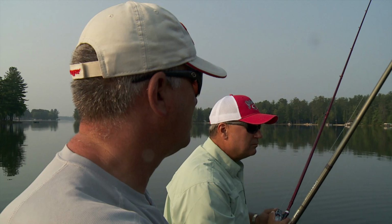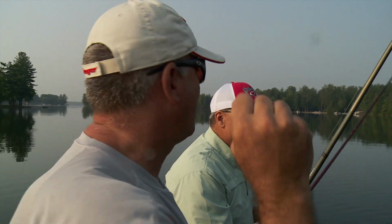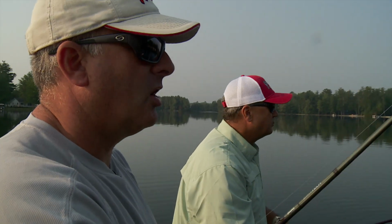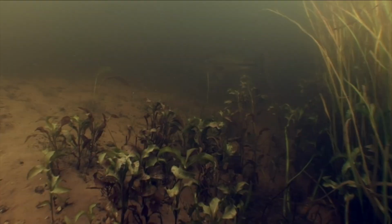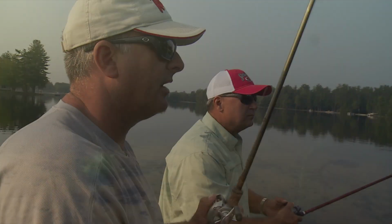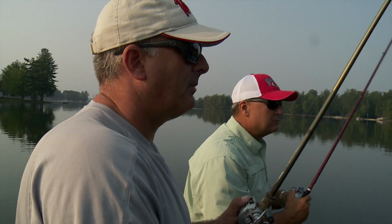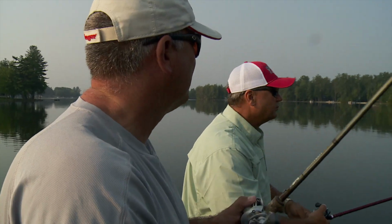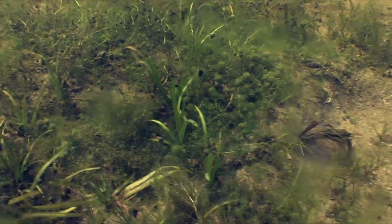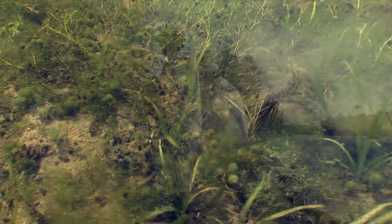Let the bass get attention to the bait, because they're not going after it. They're not running it down. So I'm trying to draw attention, let it sit there, and let them move towards the bait. And then just a little shake or a wiggle will cause the trigger effect. It seems like when I'm just moving my rod tip a little bit, shaking that skirt, that's when they're hitting it. I feel it hit that weed, and I'm just kind of inching it through that weed.